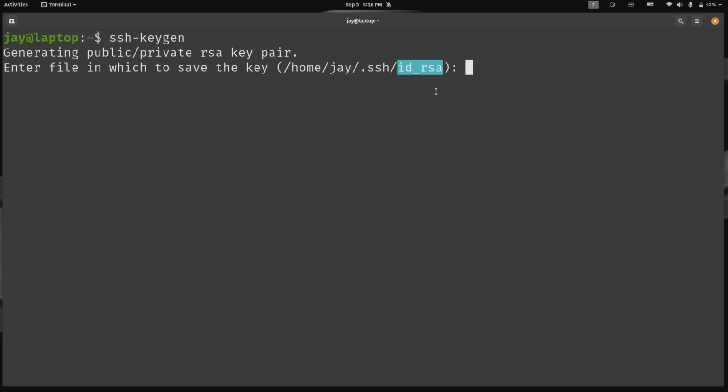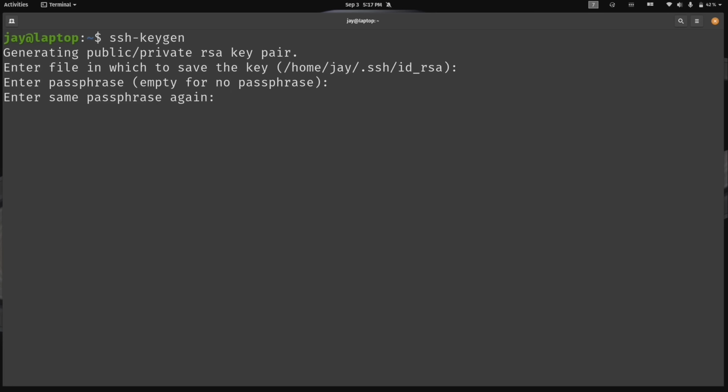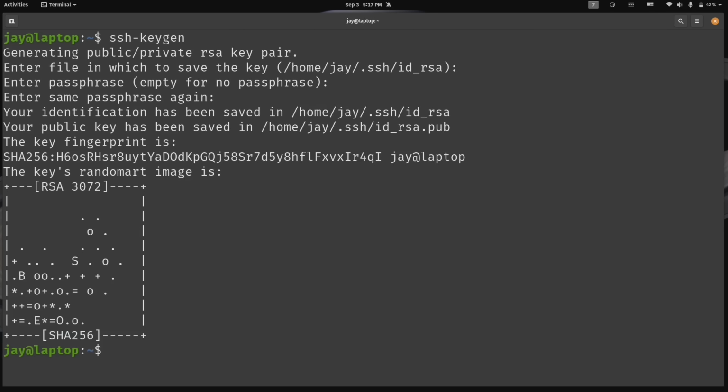So assuming that you don't already have a key with that name in that folder, we can press enter. And now we can enter a passphrase. Passphrases are optional, but highly recommended. But to keep the tutorial simple, I'll just press enter to bypass that for now. Then enter again. And now our SSH key is created.